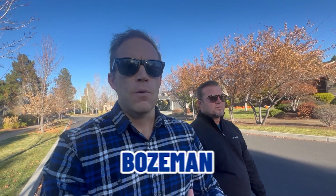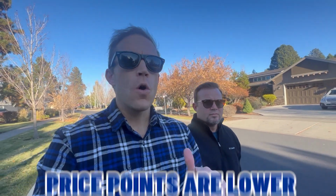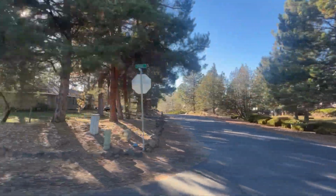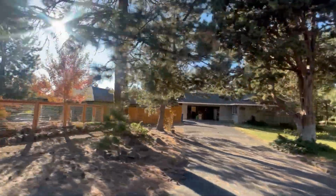So that's something to keep in mind as you're considering Bend, maybe versus other areas that are similar, maybe like Bozeman, or Whitefish, Montana, or maybe Boulder, Colorado. We still get fantastic weather. Price points are going to be lower in comparison to other mountain towns. But again, the weather, typically speaking, is going to be very pleasant all year long. It does get cold sometimes, but ultimately the sun is always going to be shining.